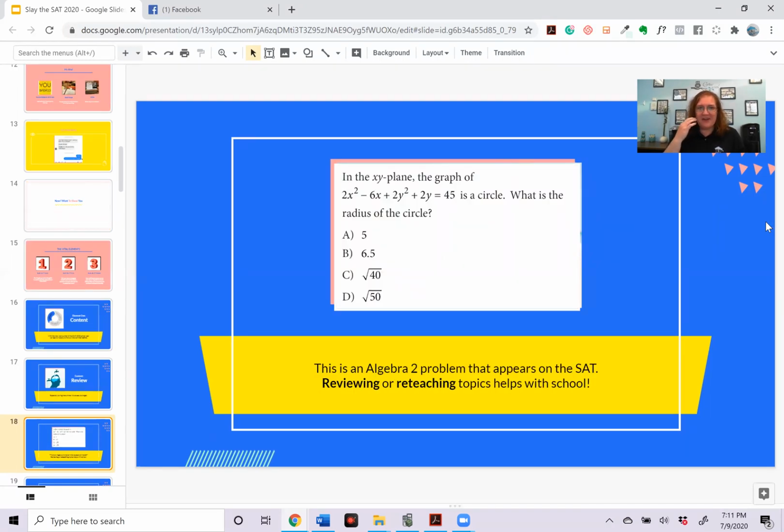This is an example of an Algebra 2 math problem that will appear on the SAT. By preparing for the SAT, those students that are getting the super top 1% of scores are making sure that they know this type of content. Fortunately, this type of question doesn't appear very often on the test, because this is a very difficult math problem. For those of you that are mathy people, you need to complete the square to solve this. It's about the equation of a circle.